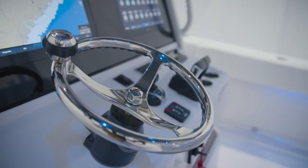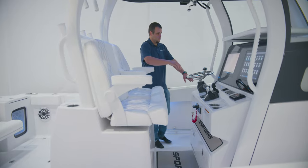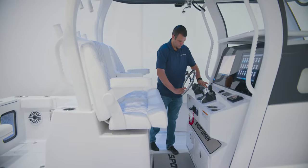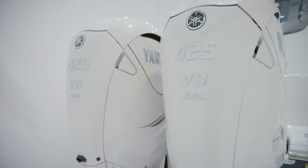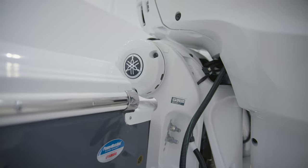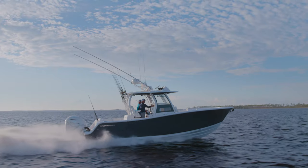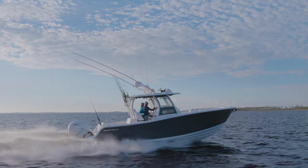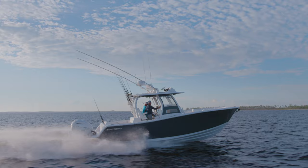For steering on this boat, a standard electronic power steering system by SeaStar, which includes a tilt helm and Sportsman steering wheel with a knob. When the boat is equipped with the twin 425 Yamaha engines, it utilizes Yamaha's integrated steering system. Also included with this model is ElectroTab trim tab system, which features LED indicators so you always know what position your tabs are in and are self-retracted when the key switch is turned off.